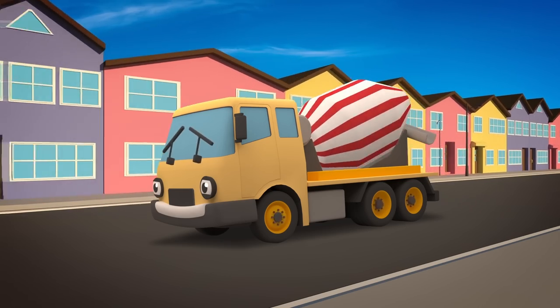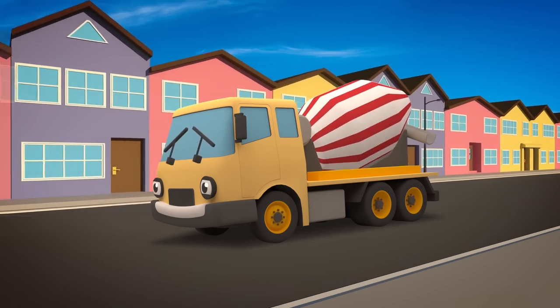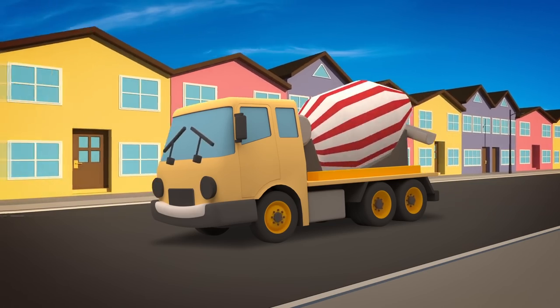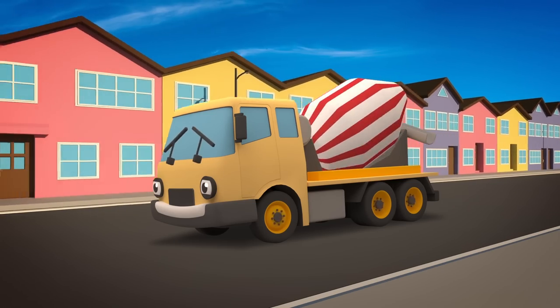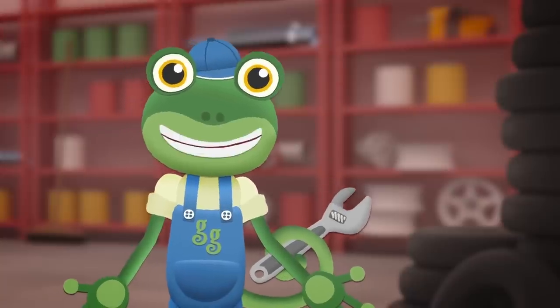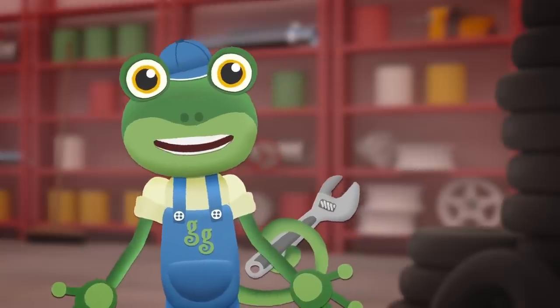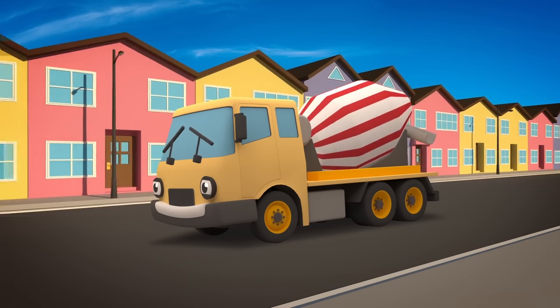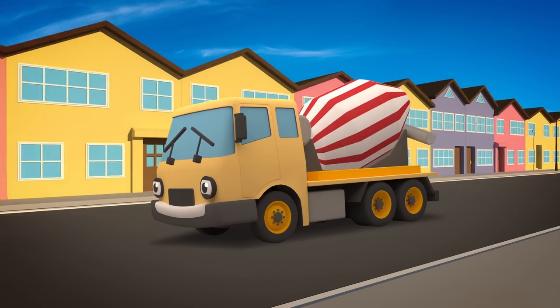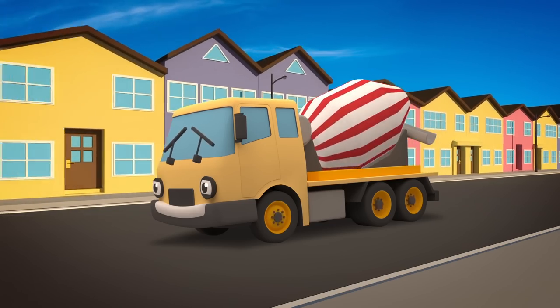Celia, I think there's something wrong with your drum. It's not supposed to be making that noise. Perhaps you should drive back over to Gecko's garage so that we can take a look. If it stops turning, then you'll be in trouble. The concrete will be stuck solid in the drum. Oh dear, it looks like Celia is carrying on to the construction site.